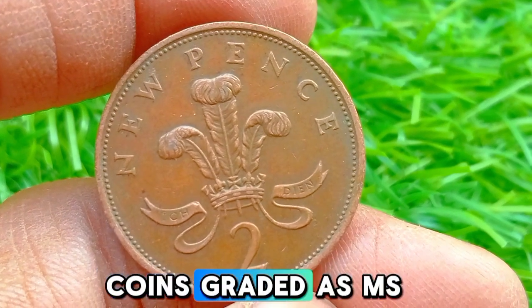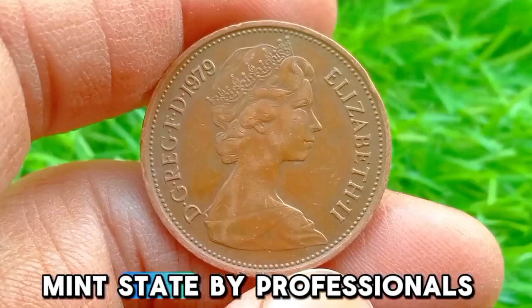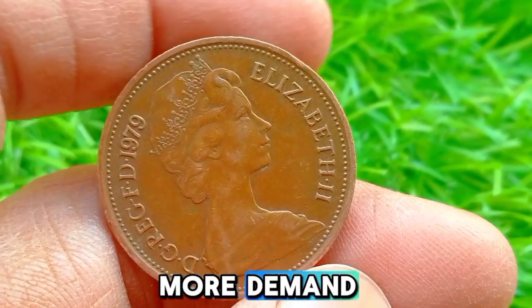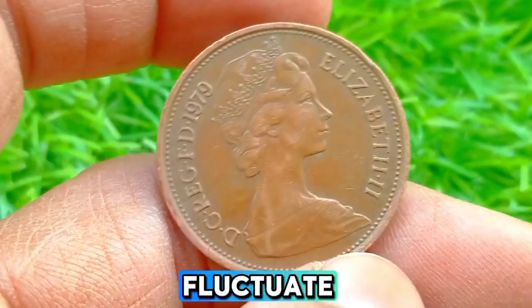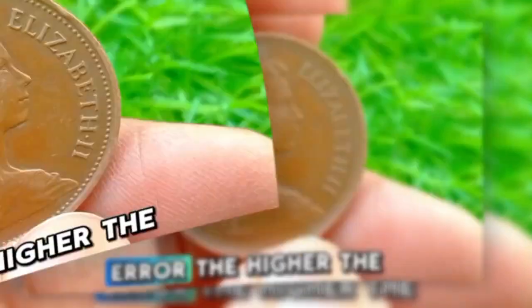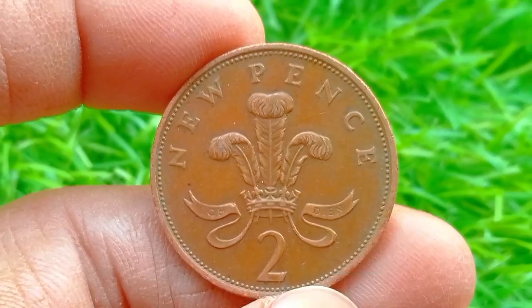5. Factors that influence value. Condition. Coins graded as MS, mint state, by professionals can be worth significantly more. Demand. The collector market can fluctuate, affecting the value. Rarity of the error. The scarcer the error, the higher the potential value.